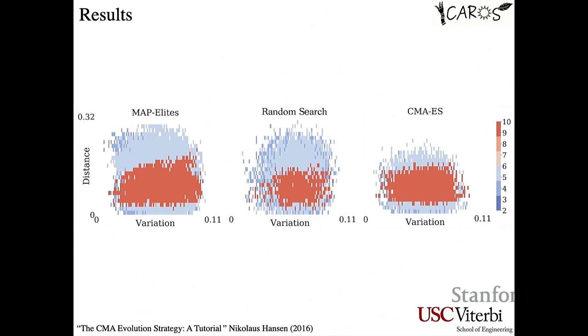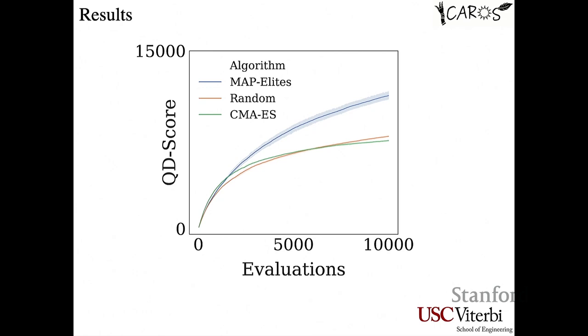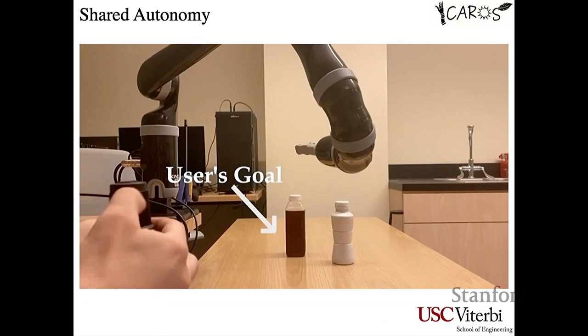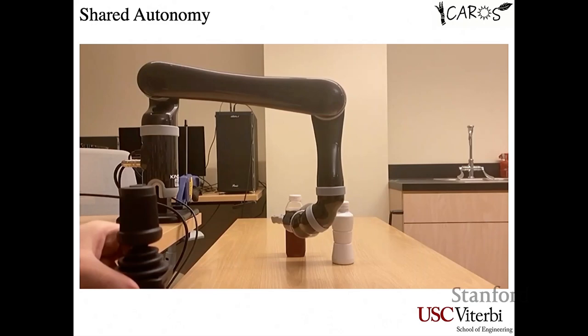Okay, and beyond this qualitative difference that you see, we can also compute a quality diversity score, which is a metric that summarizes diversity and quality of solutions, and we can see that it performed better than all the baselines. But I think what is really interesting is to see what these failures look like. So if we have this HRI system and we try to find these scenarios and we reproduce them in the real world, how do they look? Why does the system fail? This is a success case where the system works well. Let's try to see a failure case.